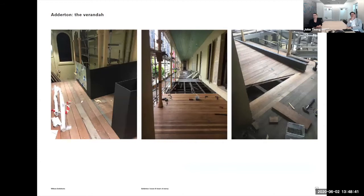This is just showing parts of the veranda. On your left, we've added over the existing veranda to create a level platform for access. The middle image shows the decking, where we replaced crow's ash, which is now extinct, with tallow wood, so it would last another 100 years. And the image on the right shows how the new fabric meshed with the existing fabric.